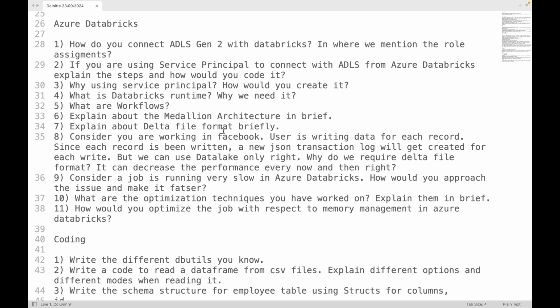And then the follow-up question was, if you are using a service principal to connect with ADLS Gen 2 from Azure Databricks, explain the steps and how you would code it. Here we need to mention the Spark configuration within Azure Databricks. I had to explain the same, and why I should use a service principal and how I would create it. For creating the service principal, we need to go to the Azure portal and to app registrations. So I had to explain the steps.